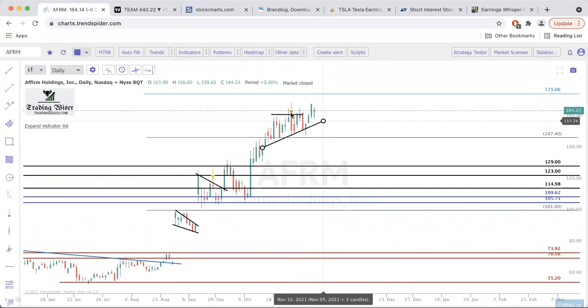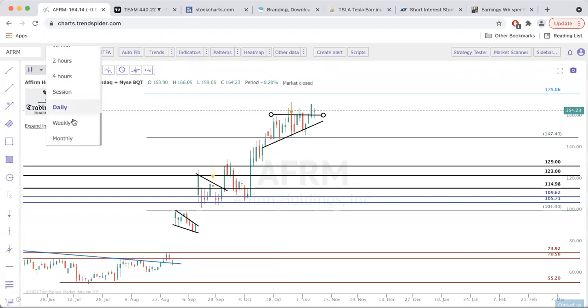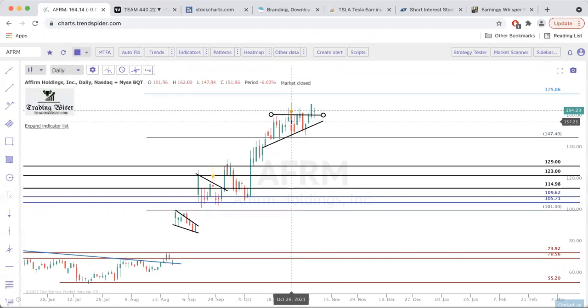All right, so Affirm looks fine. It's back tested and it's consolidated. It's been consolidating since October 19. So let's look at the weekly. If Affirm holds this 162 zone, which is close above on Friday, so anything above 166, Affirm goes back to 175. I'm bullish on Affirm.